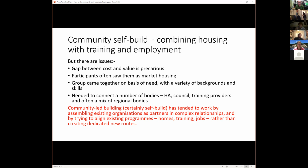Certainly what's happened with community self-build is that by the end of this period where you saw the slides there, community self-build pretty much ran into the sand. I don't know of much in the way of community self-build going on now. So my takeaway from all that is that what we needed then, and what we still don't have, are specific routes for funding and for government support, which enable community self-build and other sorts of community-led housing to happen. So on that cheery note, I will stop sharing.